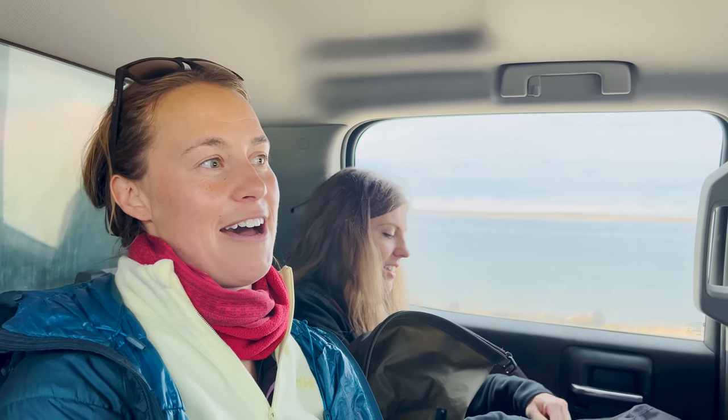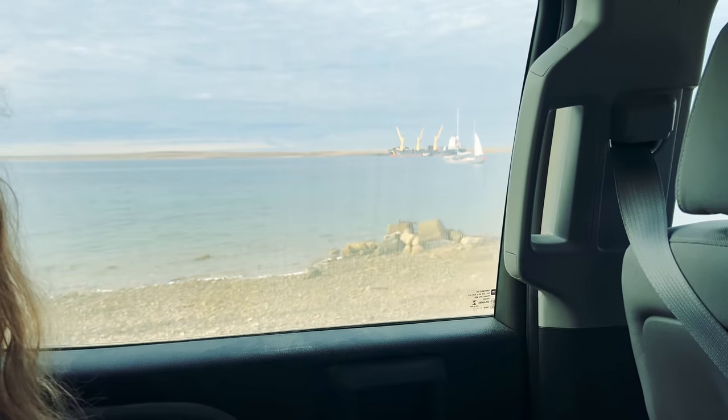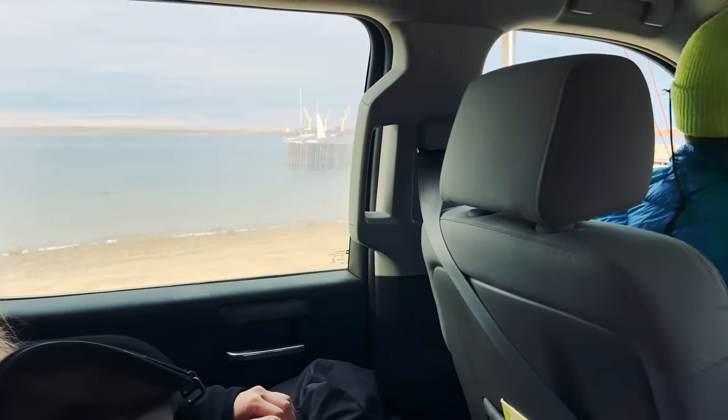Road to Cape Coburn. We're hoping to find kelp there because there's high currents. It's a little bit far away, but there's also potential for lots of seaweed diversity and sea urchins.